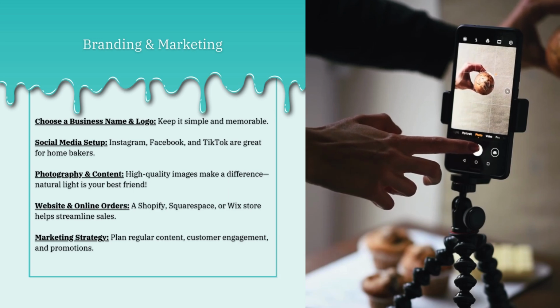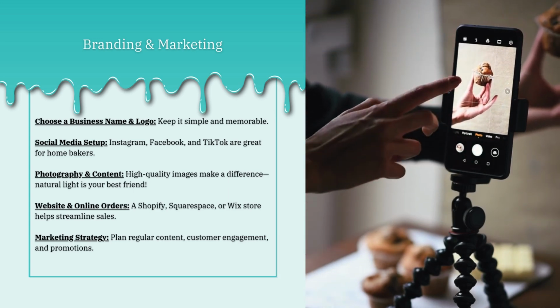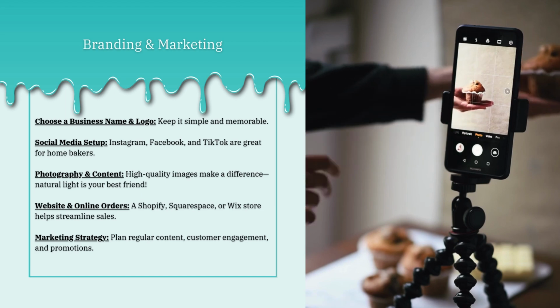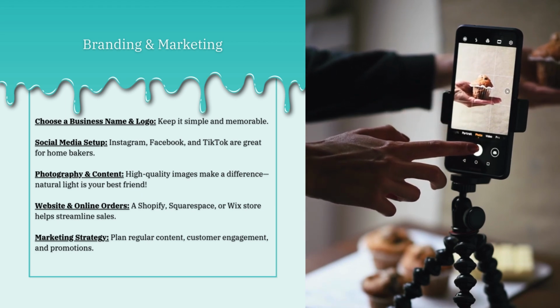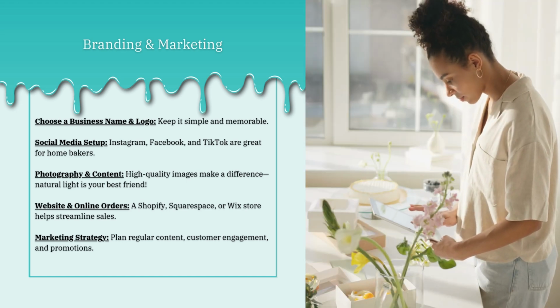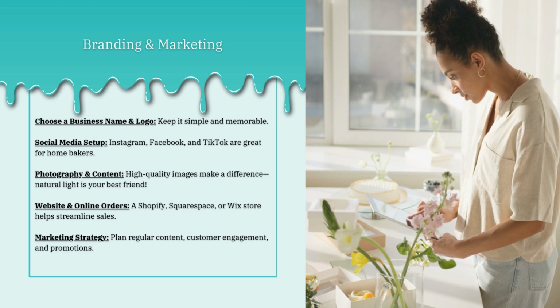A strong brand helps you stand out. Even if you're starting small, having a consistent look and feel will make your business more professional. Take high-quality photos of your baked goods. Natural light works best. Set up Instagram and Facebook pages to showcase your products. Engage with potential customers by posting behind-the-scenes content, baking tips, and customer reviews. Your brand is how people recognize and remember you, so make it count.